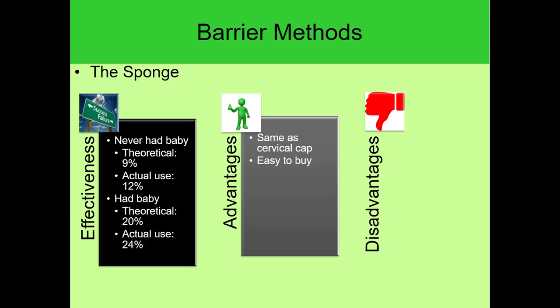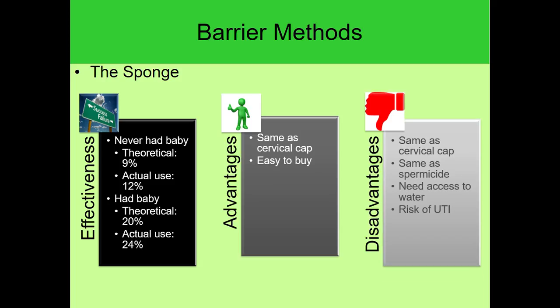Of course, the disadvantages are the same as the cervical cap or the diaphragm, and the same as spermicide, right? Because you've got the spermicide in it. Plus, you'd need to have access to water some way or another. Either you have to bring your own bottle of water or something, because you've got to activate the spermicide.